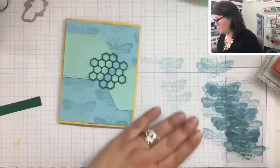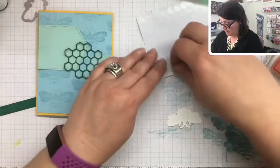Okay, let's pop this bee up because that is a cool bee.